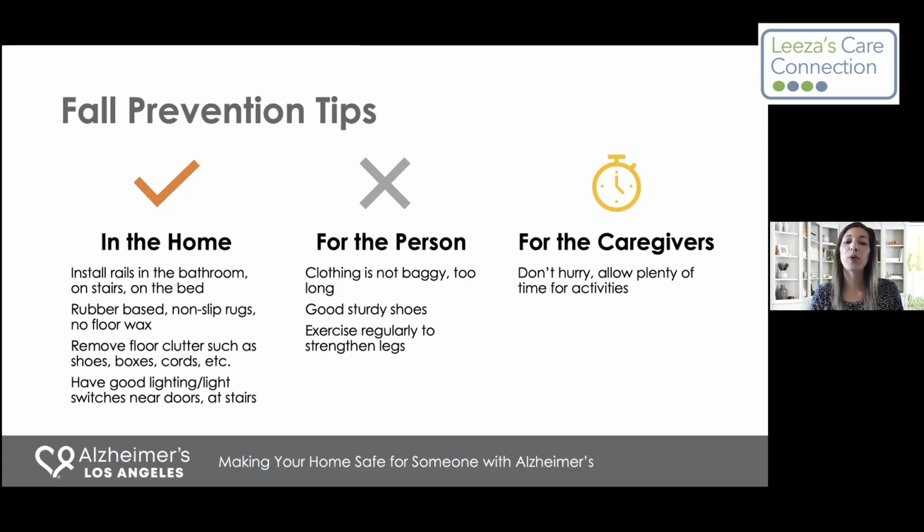Make sure the person's clothing fits them properly and is not too baggy, because over time they usually end up losing weight. That's usually because they forget to eat or don't have a desire to eat, so weight loss is something that can happen. Make sure they have fitting clothes as the disease progresses, and good sturdy shoes, especially if they're going to be out taking a walk. Try to maintain regular exercise to strengthen their legs. Even a short walk around your home, or just a little bit in the home if you can't go outside, can help as well.